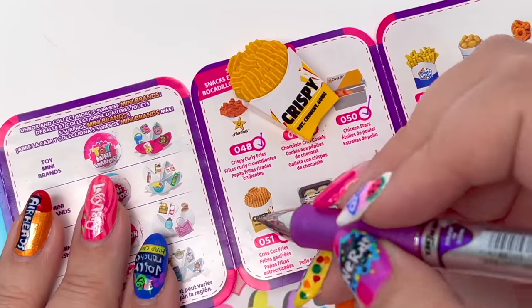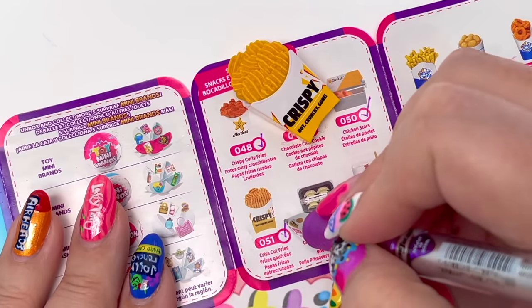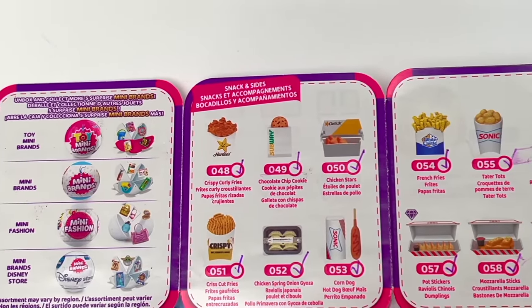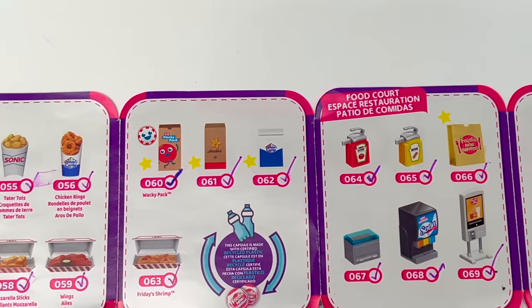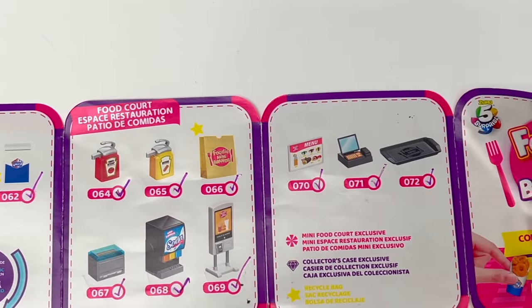So let's check off our crisp cut fries. Now the backside of our collector's guide is all checked off. I mean, look at all those check marks.